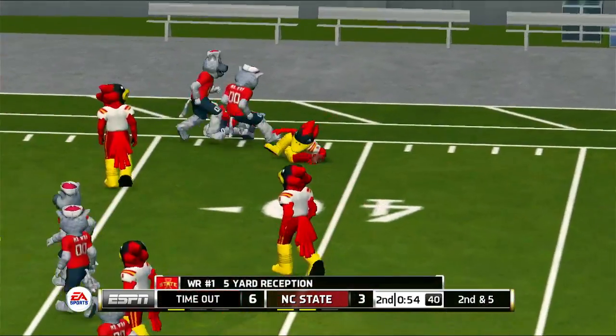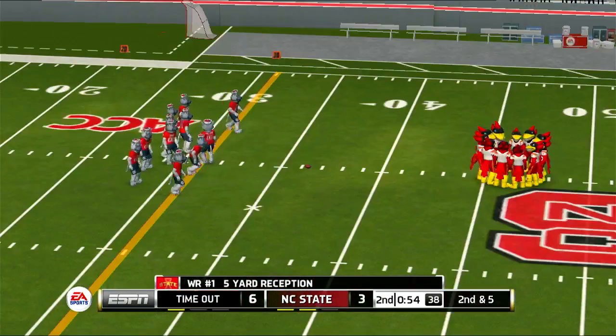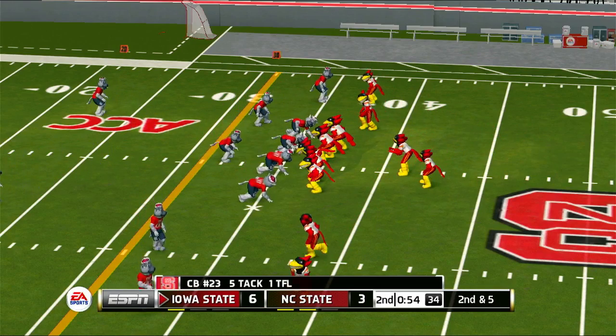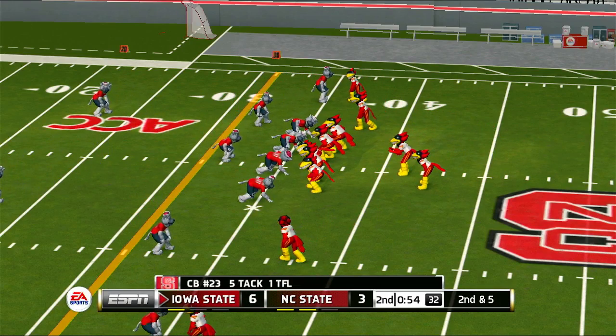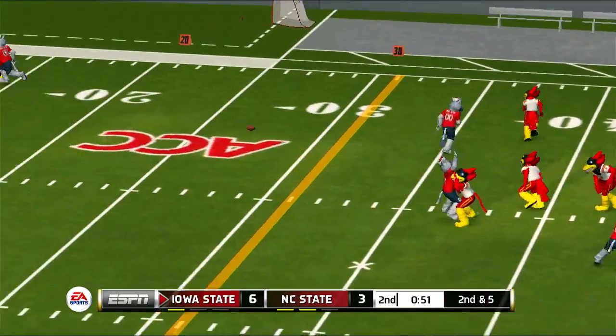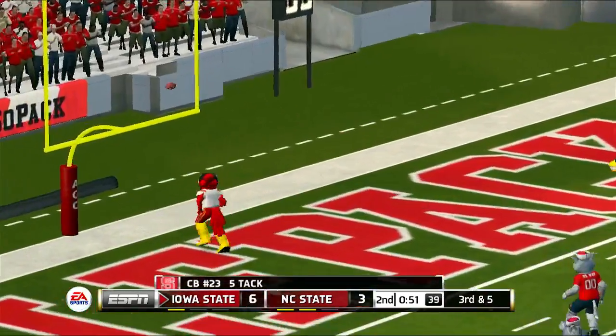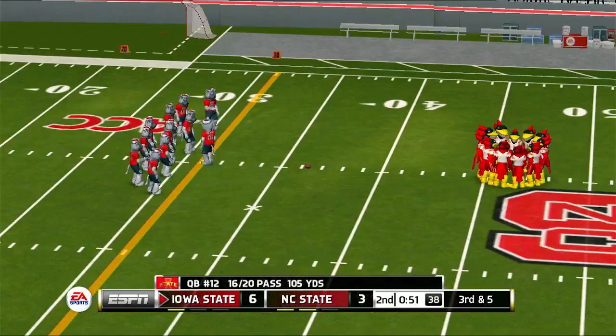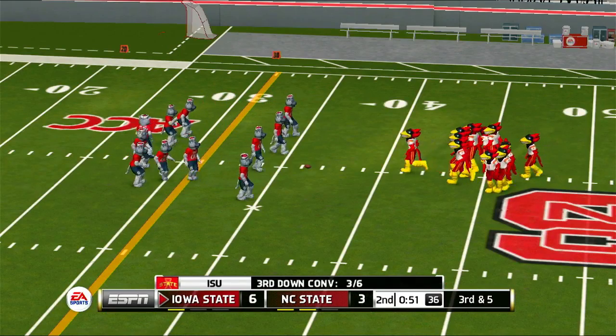They'll spread the field with five wide. And it's caught, and he's brought down quickly. Did you see how he looked that ball into his hands? That's how you catch a football. It's second and five here. Ball on the 36. And that one's incomplete. That's just a shame. The receiver did his job. He was able to get a step on the defender, but the ball was underthrown.